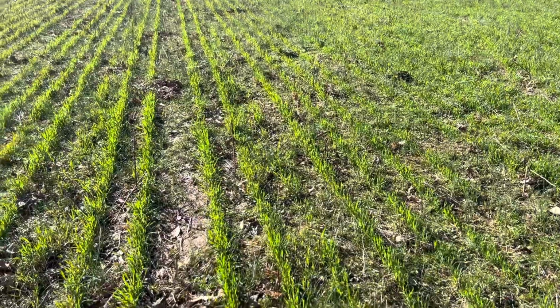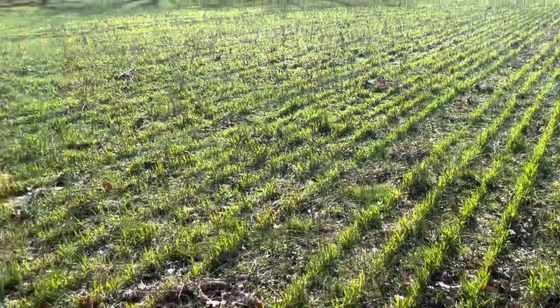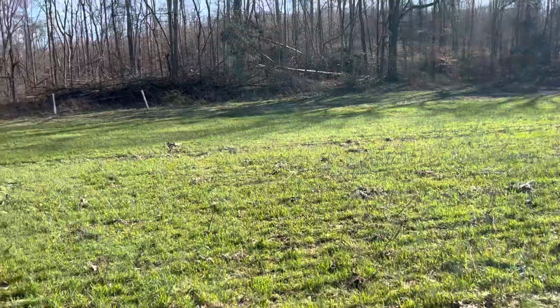I wanted to show you the food plot. This is one of my biggest food plots. It's down in the creek bottom. Planted this to wheat and clover last fall. It sat with no rain, and had a little bit of food during deer season, but it's really coming in good now. Got deer and turkeys using this.